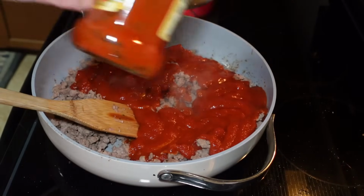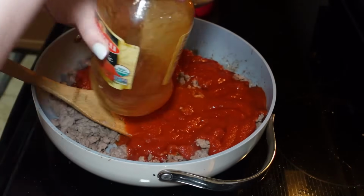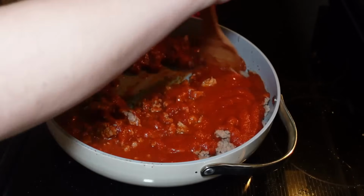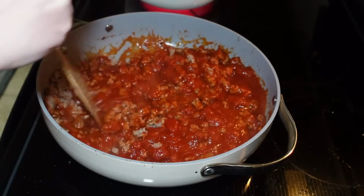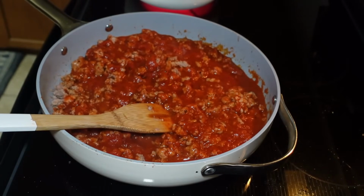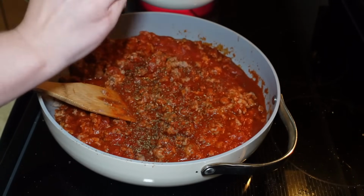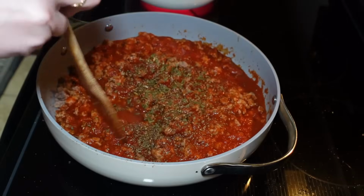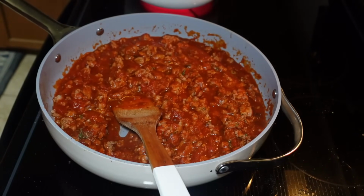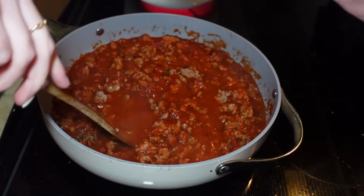I'm gonna add a little water to the jar to get everything out. Gonna just bring this to a simmer and let it thicken now that I've added a little bit of water. It's already still pretty thick, but I am gonna add a little seasoning. We'll go in with some basil and oregano, a little parsley for fun. And I want a little more sauce, so I'm gonna add in about 1/4 cup of pasta water. And we'll just get this simmering.